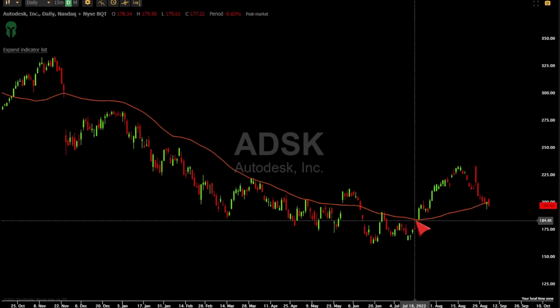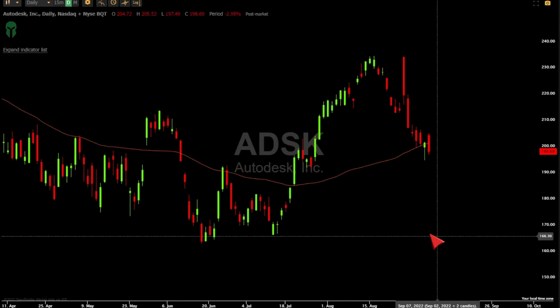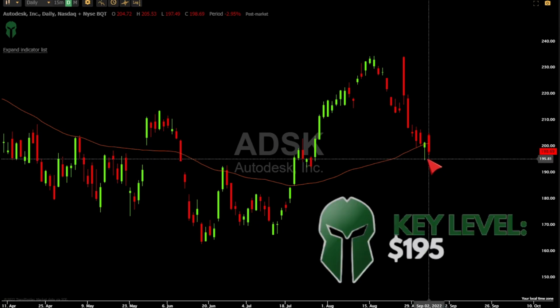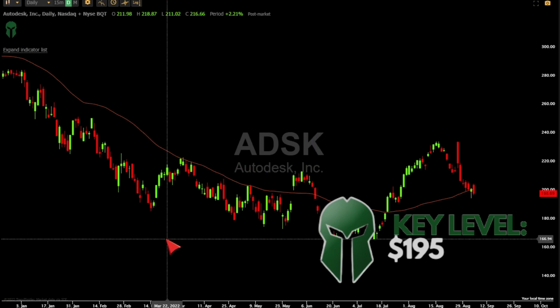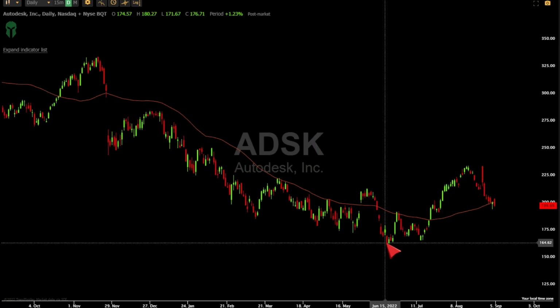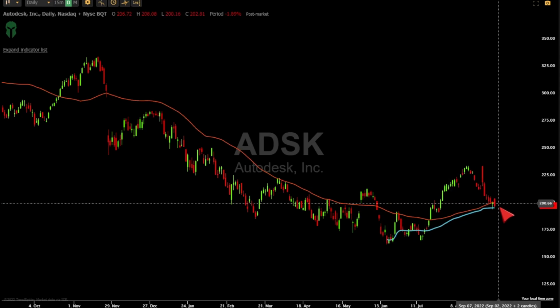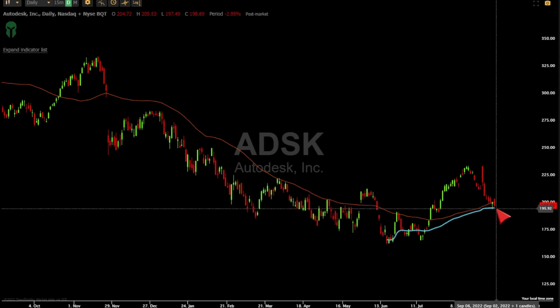And then you break your 50 again. This is another classic example of you just gap and go. So you break that 197.49 level. Watch how you act at 195, because if you break there, now you're starting to look at some of these other levels. They become in play. Again, I would focus on anchored VWAP on these kinds of moves, because you would realize that you'd have to break anchored VWAP.